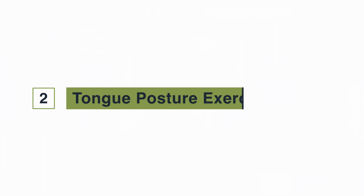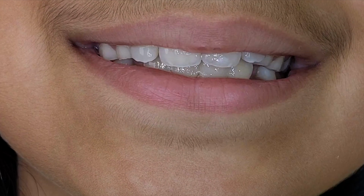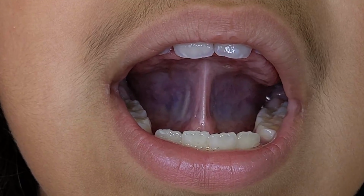The second underlying cause of crooked teeth is poor tongue posture. The 2 exercises that I'm going to mention for this video: 1 is to rest your tongue against the roof of your mouth. Basically you want to suction cup it against the roof of your mouth, open your mouth, and then try to keep your tongue as still as possible. That helps to develop the tongue strength so the tongue gets more used to resting in that position.